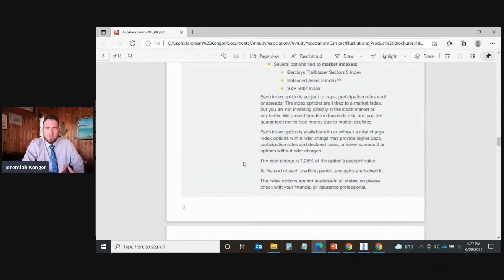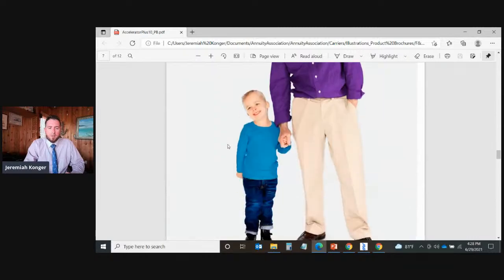Each index option is available with or without a rider charge. Index options with a rider charge may provide higher caps, participation rates, and declared rates, or lower spreads than options without rider charges. The rider charge is currently 1.25% of the option's account value, and at the end of each crediting period, any gains are locked in. The index options are not available in all states, so please check with your financial or insurance professional.